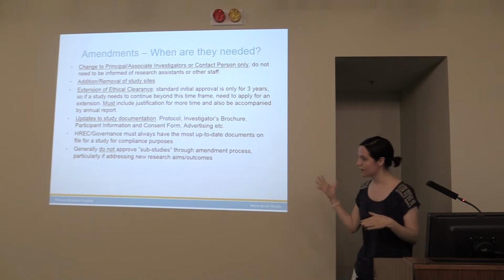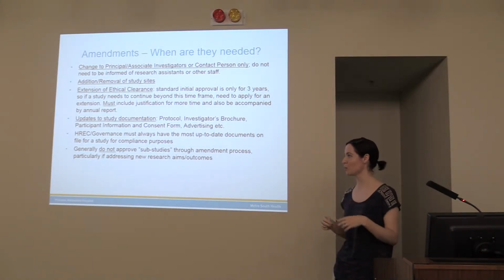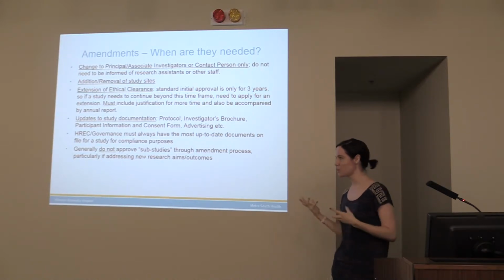And so an additional point on here, because we're getting this quite a lot lately, is generally we do not approve a sub-study as an amendment through the amendment process, particularly if it's addressing new aims or outcomes. Talk to that a bit more.